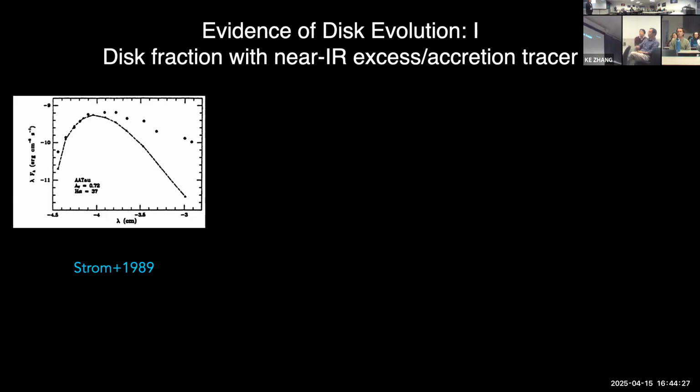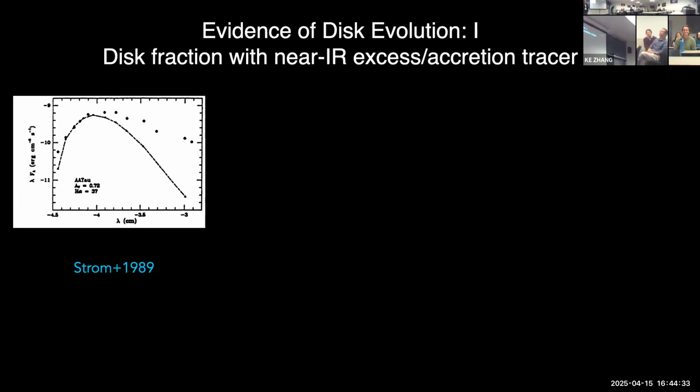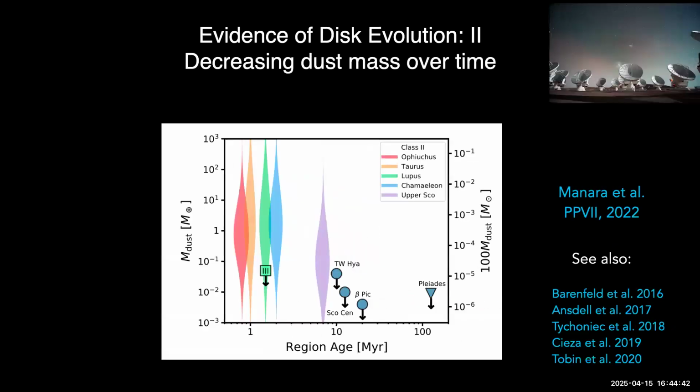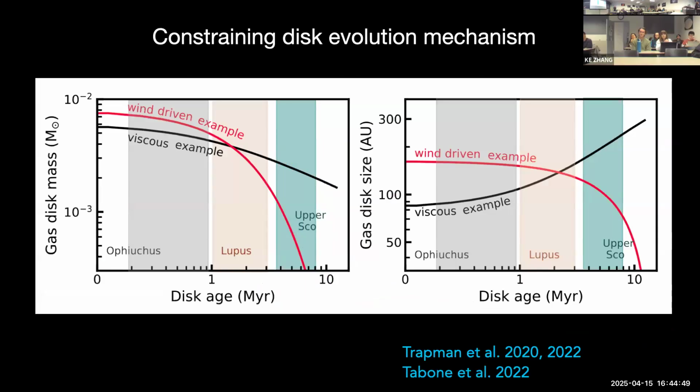Any other questions? May I? Oh, yes, I didn't see you. Go ahead. Early on, you showed a slide with a cartoon showing the different phases of evolution from a cloud to a disk. Could you put it back on, please? Is this the one you're talking about?